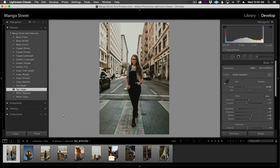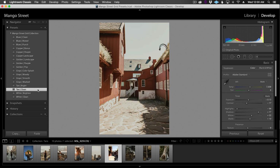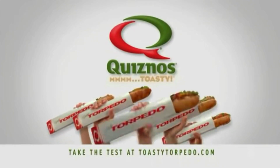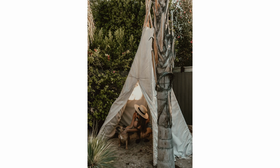To give you an example of how the reds can shift slightly, check out these red buildings. Toasty. If your subject is more shadowed, like in this example, the tan bright will really brighten things up. Voila. Let's see a few more.